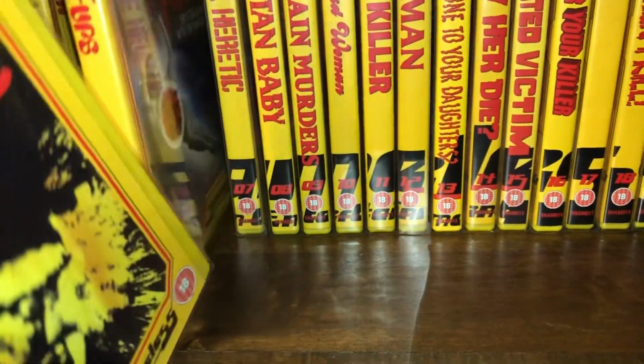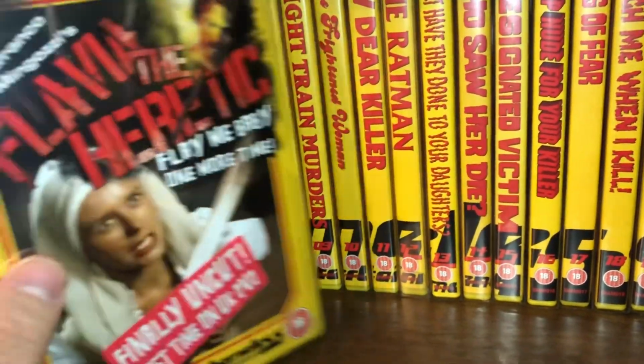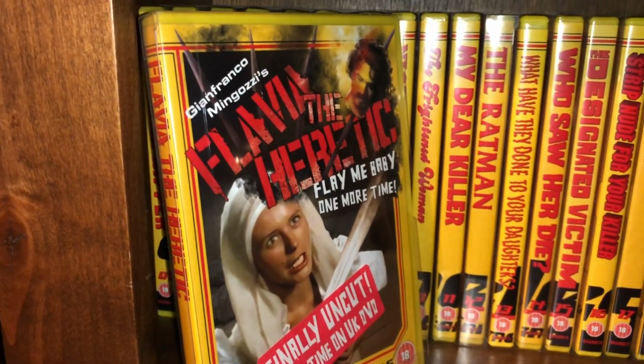The only bad thing about these kind of slipcover things is they get caught on each other when you try to slide them back in. These are not very good. I like the newer plastic covers. The next one's called Flavia the Heretic.